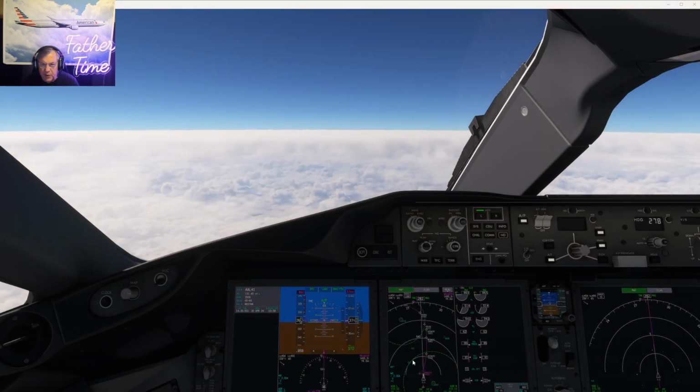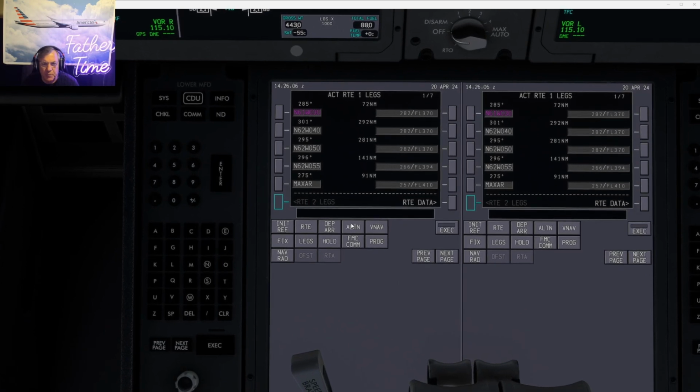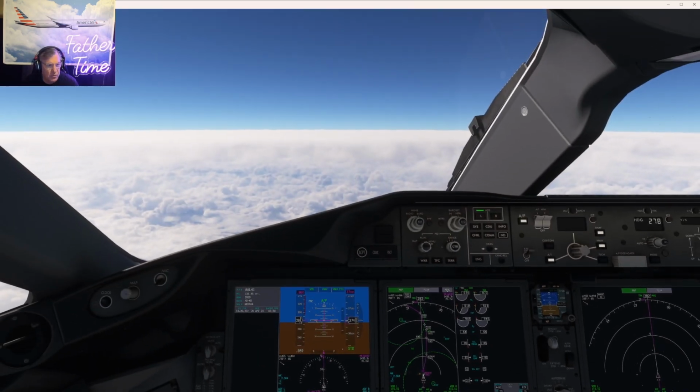You can also see with the circles that Keflavik is still our alternate. We got a ways to go. About 300 miles before it changes over to Goose in the middle, and that can be confirmed with the alternate page here. Goose is 1700. Keflavik is 1455. So when Goose is a minute closer, that'll be it.